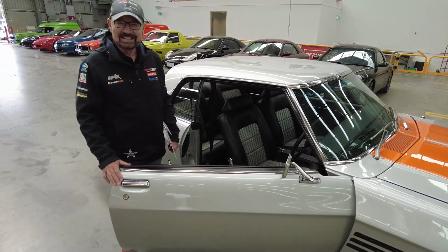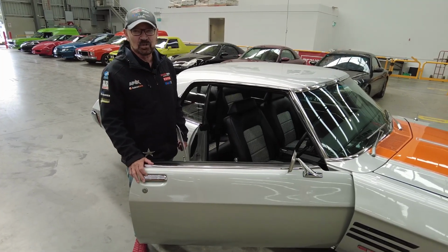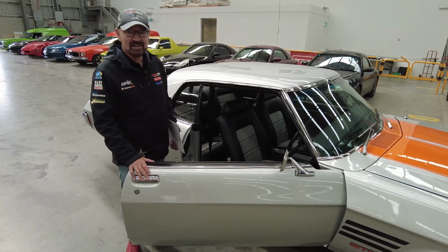It's a beauty, and I'm going to have to drive it just to make sure it drives as well as it looks and as well as it will run. So come for a ride with me.